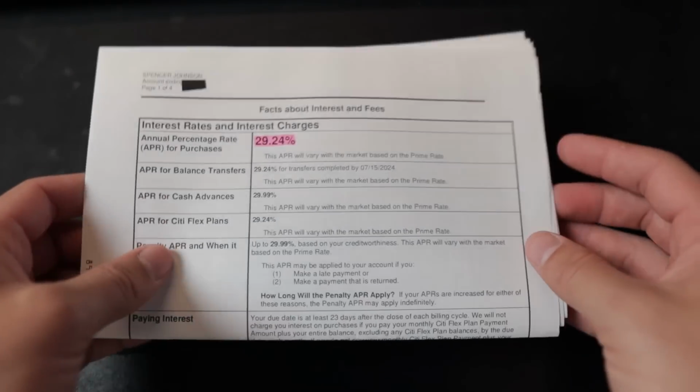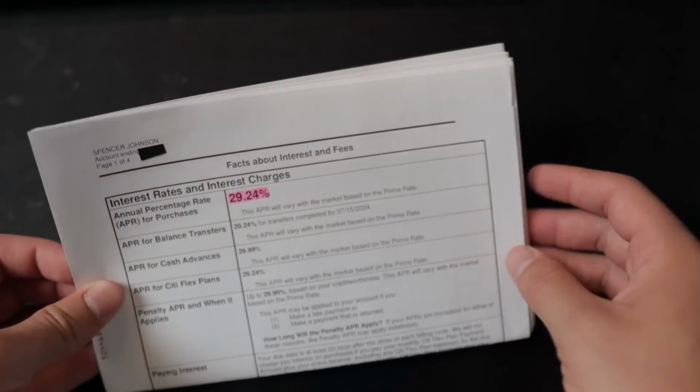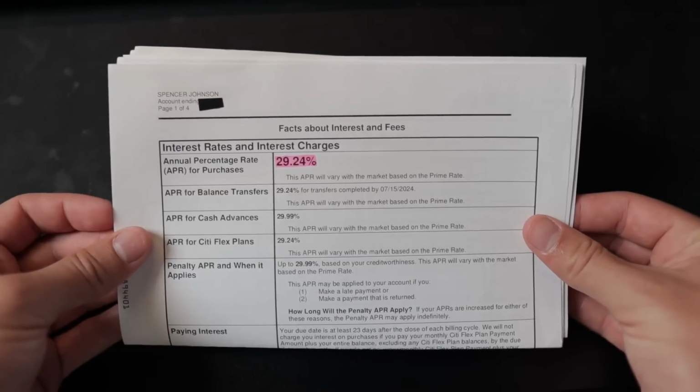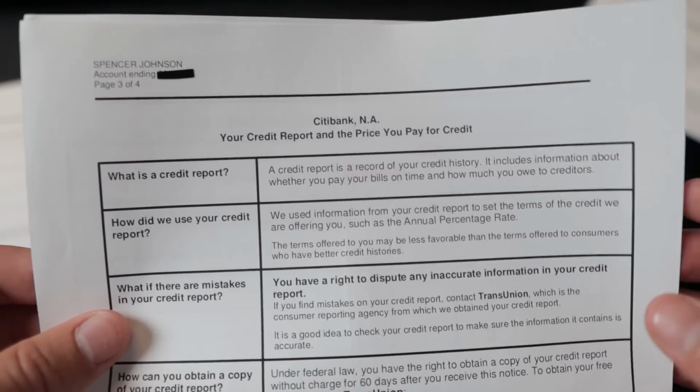And I guess I shouldn't have said that this card comes with only 3 pieces of paper, because this little section or pamphlet or whatever alone is like 12 pieces of paper. And we start here with the facts about the interest and fees, as well as a piece of paper underneath that comes with information about your credit report that they pulled in order to approve you for this application.